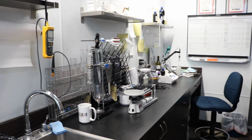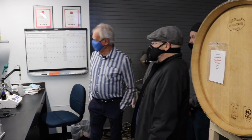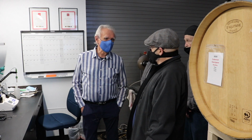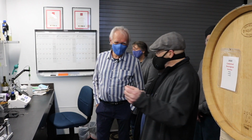We measure certain characteristics. We do free SO2 and complete SO2. We do malic acid, lactic acid measurements. We do ABV. So we do several things here, obviously pH, but for more complicated things, we send it to the laboratory. Well, I know this isn't glamorous or romantic, but it's integral to a good winery. So I wanted our people to get a chance to see it.